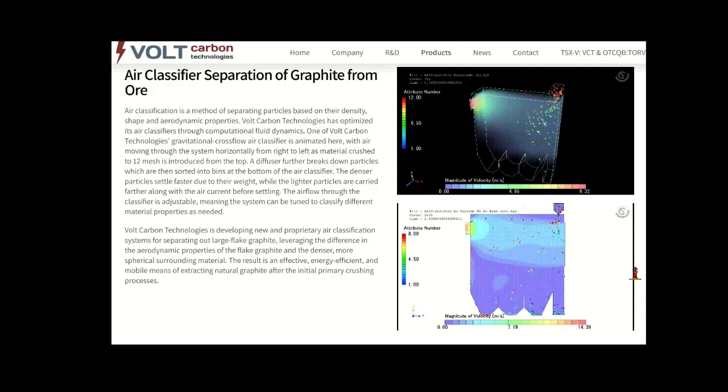Okay. And here's a little graphic on how it works. I've got a video right after this. I'm going to show you guys this video. It's pretty amazing stuff.